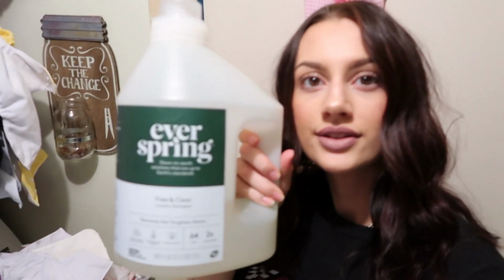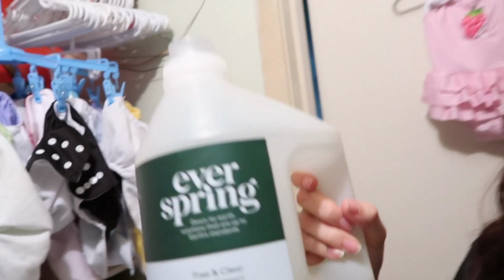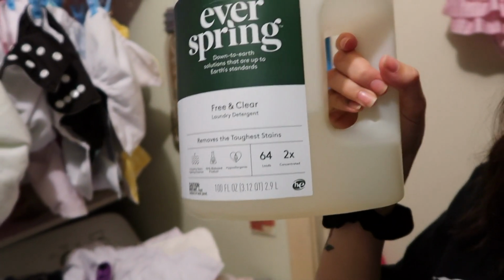Okay, so I wanted to show you, I just used regular Tide, but then I want to show you the other. This is called Everspring, and you can get this at Target. I think it's like $11.99 or $13.99. I cannot remember, but it'll be linked, don't worry. It says it's actually 2 times concentrated, so you can get 64 loads out of this big thing. The lid is a lot smaller because it is more concentrated, so you don't need to use as much.